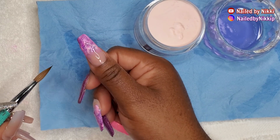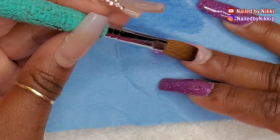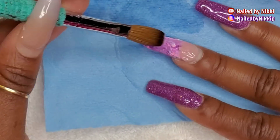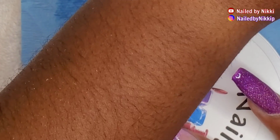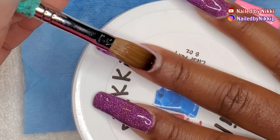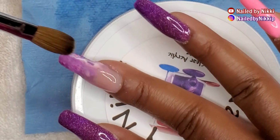Now I'm treating this like a regular acrylic set. So I have that nude. Look at that, it came out so nice. I have my nude acrylic, you guys, and all I did was apply it as if I was doing a regular ombre. That's all I'm doing. There's nothing special at this point. You just plop it on the nail.